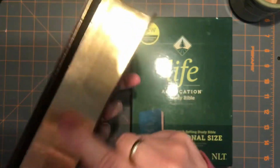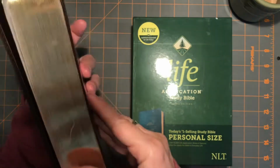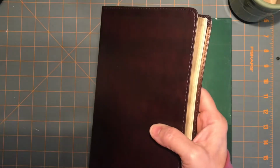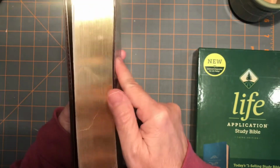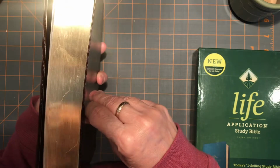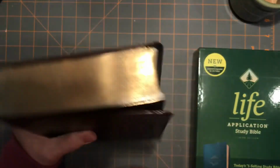Because it's like all scratched there. That's not good. I don't think Amazon always does the best on delivering books. I've had things come that have been kind of beat up before. I mean, it's going to get scratched up, but I don't know if you can see that, but it's kind of a bummer that it arrived like that. But oh well, I'm not going to bother returning it.